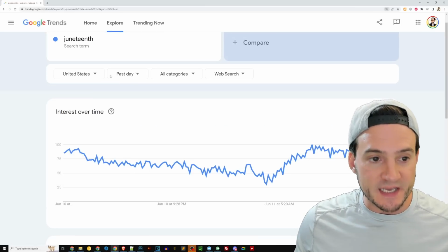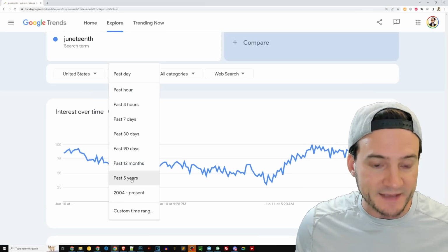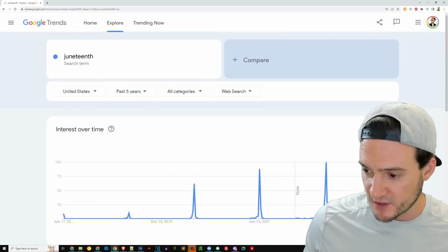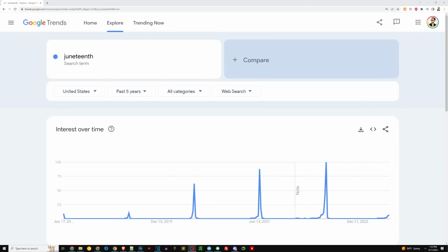Now I'm going to change the time right here from past day, which is a default, to past 5 years. And then I'm also going to turn myself off in the video so you can see the spikes. And you can really see here year over year over year over year, it just gets more and more popular. So who knows, 2023, if this trend continues, should be the biggest year yet.